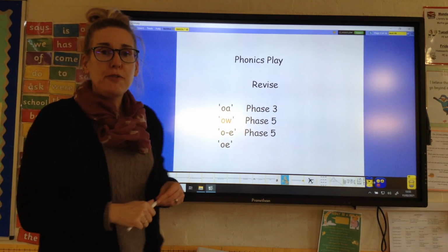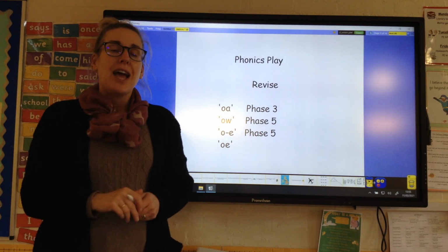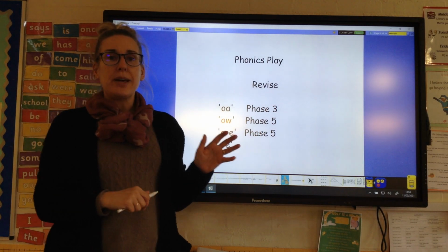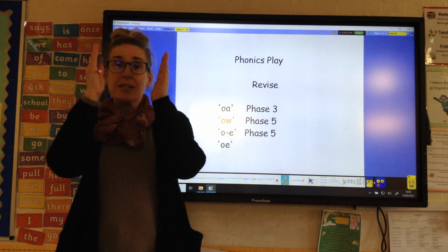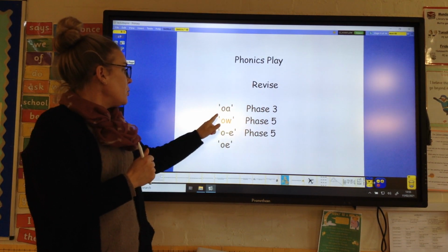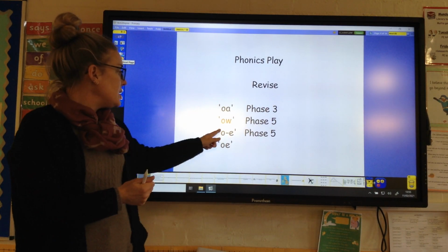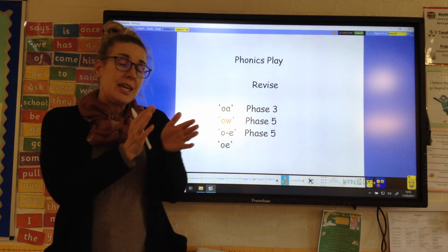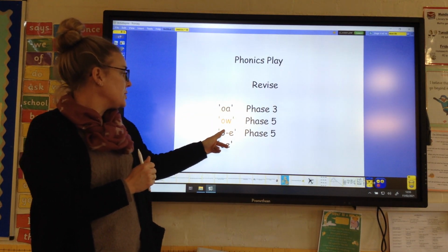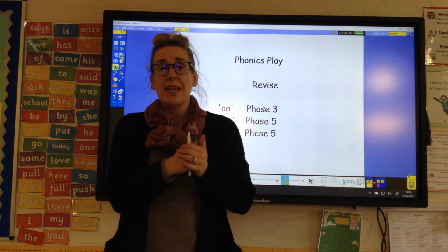Now our phonics, our phoneme for this week, we have been thinking about the long O sound and we have looked at all the different ways we can spell that. So we looked at OA, which tends to come in the middle of words. We looked at the OW, which tends to come at the end of words. We looked at the split vowel digraph, where the O and the E have been split up by a naughty little consonant.